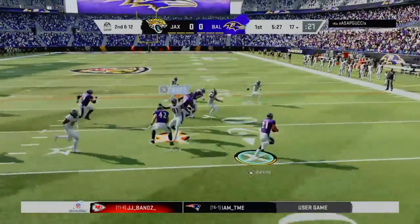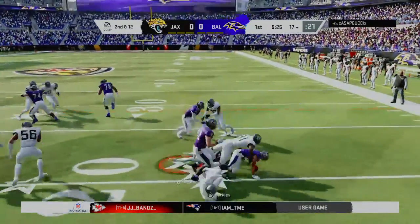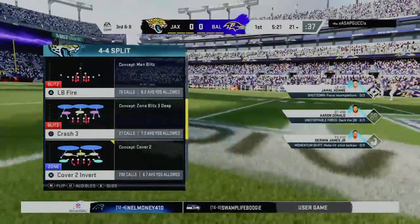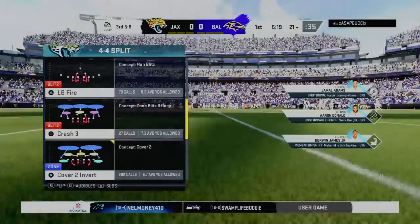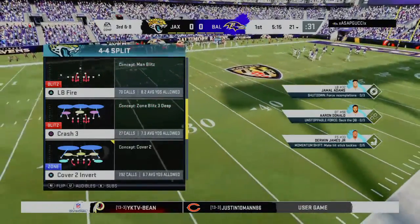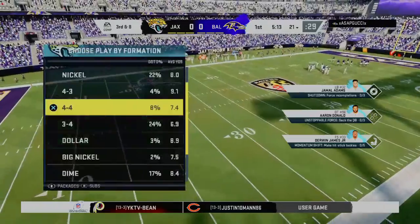A first carry for the former Nittany Lion. This is Saquon Barkley. 4 yards on the pickup there, and now they're left with a 3rd and 8. When you find that kind of yardage, you couldn't be more confident as a ball carrier. And guess what? You're going to go back and tell your offensive coordinator, I'd like to keep carrying it, thank you.